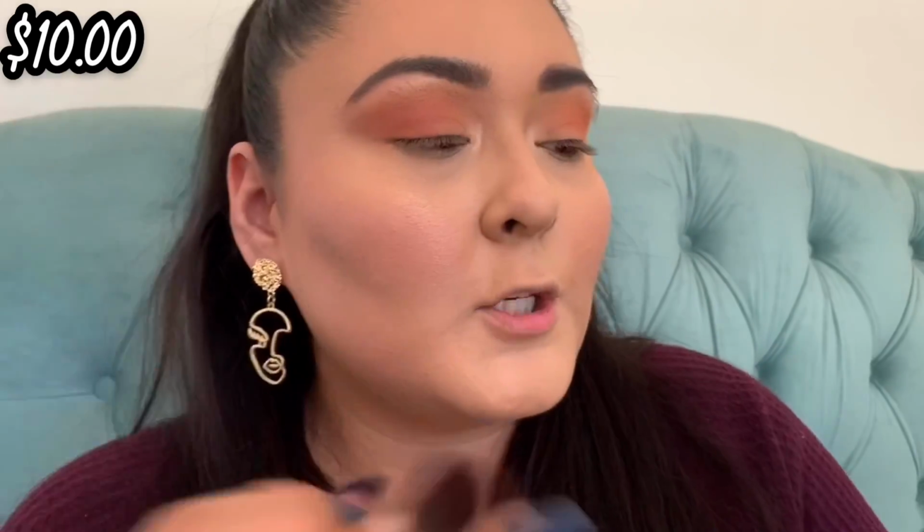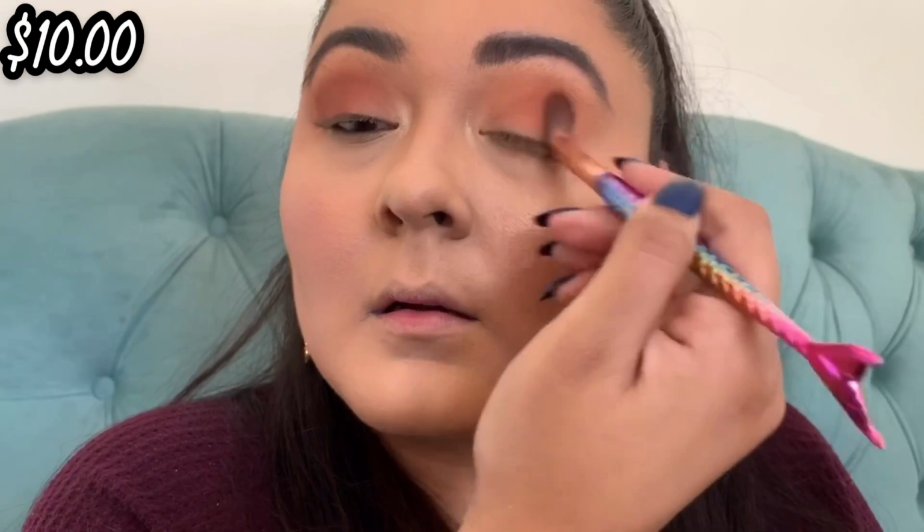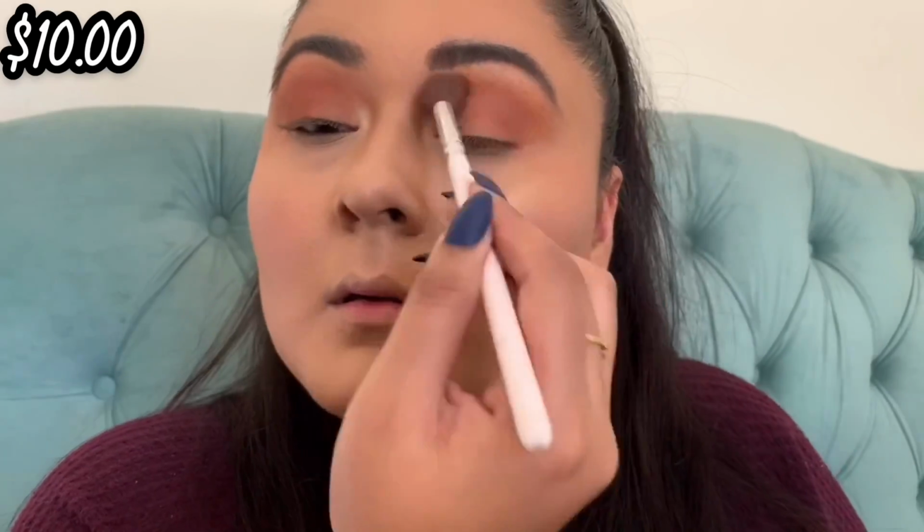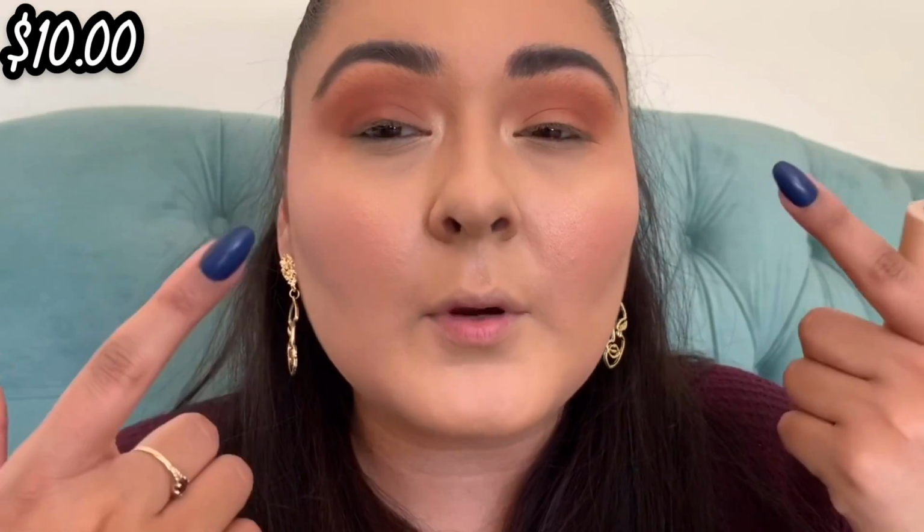Taking my fish brush, we're gonna go into Cola Float, that brown on the end. I don't know if you guys saw that, the brown right there, and just go in. I'm going to the Covergirl concealer. We're gonna cut the crease and I'll be right back.